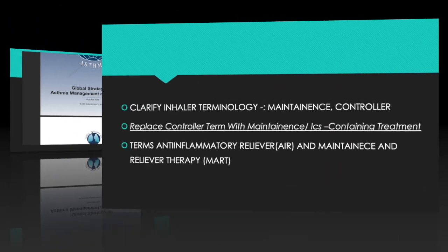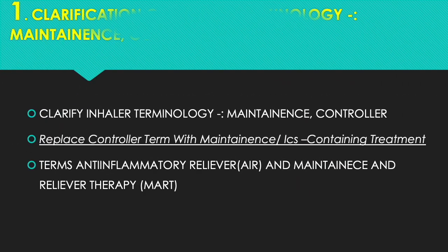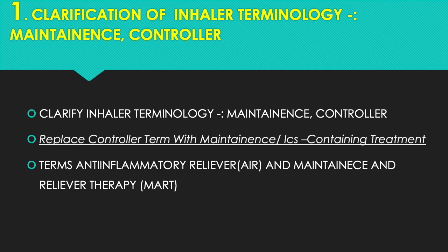So let's get started. The first change amongst these 15 key changes is about the inhaler terminology. We all know that two kinds of terminology were initially used, the reliever and the maintenance and controller. And last year only the ball was set rolling, where the reliever or SABA use was really discouraged, with track 1 being the preferred treatment.